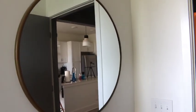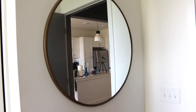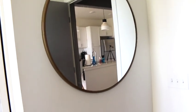And then I've got this beautiful mirror here. I love it. I got it from Marshall's actually for about $20, I think it was. So I actually love this mirror. I feel like it's at a perfect height. I get ready in it quite a bit.